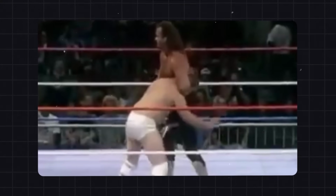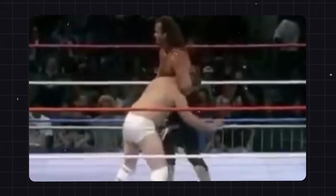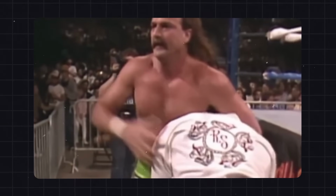Here's where it gets really interesting. There's a pattern to the DDT that you won't be able to unsee once you catch on. Just like Randy Orton's clapping before a power slam, if you see a wrestler slap their opponent's back while hitting the DDT, you know it's going to land. But if there's no slap, that's your tell that the move has been countered. It's a clever little piece of storytelling in the ring that keeps the audience on their toes.